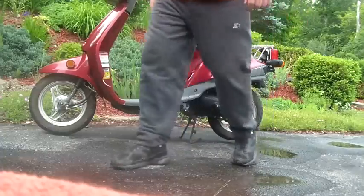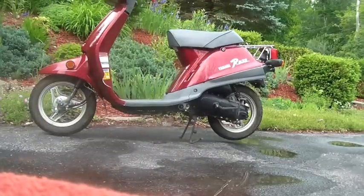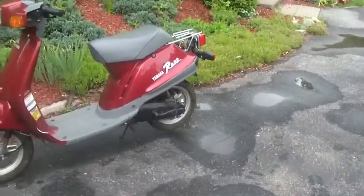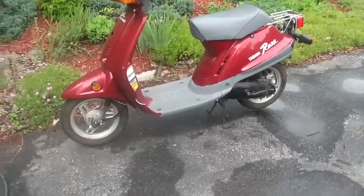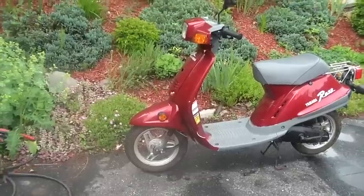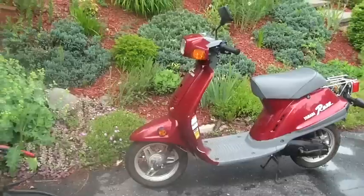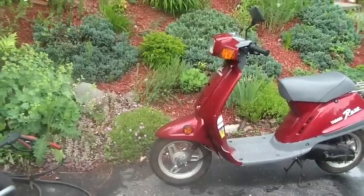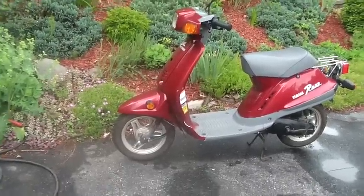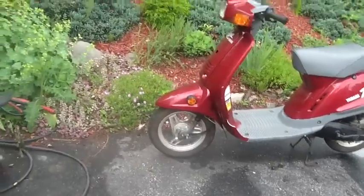But it does not appear to be getting gas. If you let it sit, it'll fire up again as it just did. Runs for, I don't know, 10 seconds and stops. If you try to fire it up immediately, like you fire it up and then fire it up and then fire it up, it keeps running less and less time. So to me, it's not getting gas.